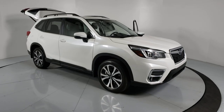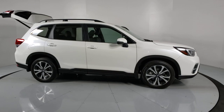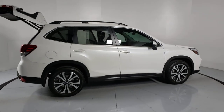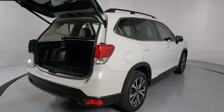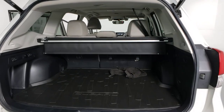Picture yourself in the 2019 Subaru Forester. With less than 15,000 miles on the odometer, this vehicle stands out from the rest. Relax and enjoy the ride in this comfortable, capable Forester. Its advanced safety tech, infotainment, and all-weather capability make it as sensible as it is pleasant to drive.